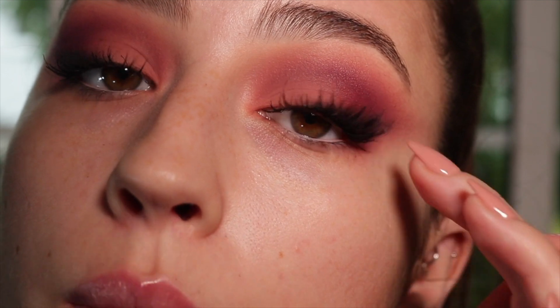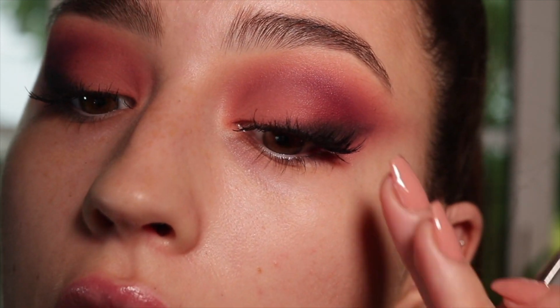And I don't know if you can see, but it just really elongates my eye and opens my eye up and pulls it out this way, like I said, as opposed to closing off. I'm just obsessed with this technique. If you haven't tried it, you need to try it ASAP.